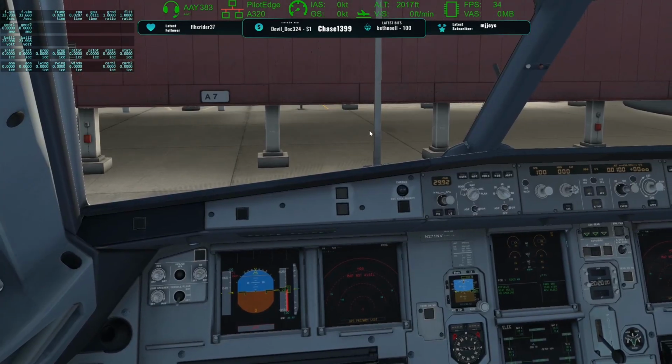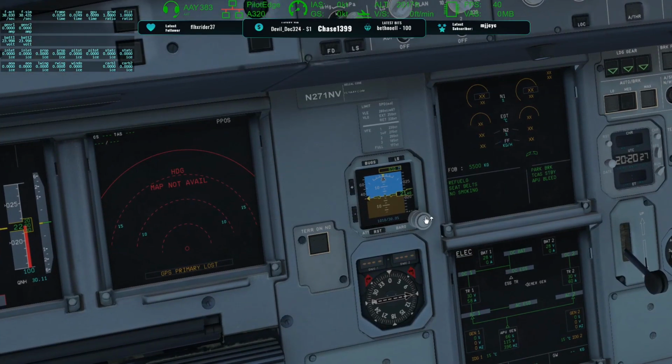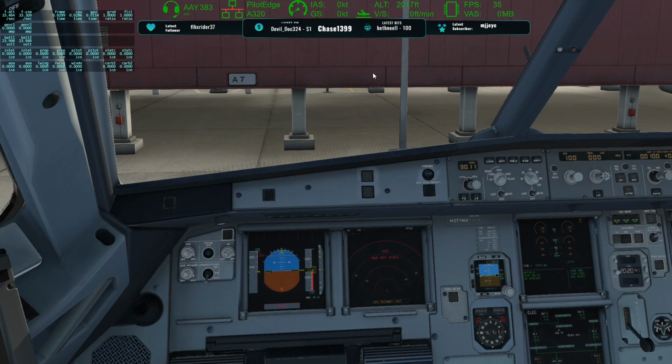Get rid of that. Set that up like that for balance. And the altimeter is 3011. You can see all my ground traffic has been updated to 2.2. It's all good there. Getting ready for Vulkan, or X-Plane 12. Slowly but surely we're making it there. All right, let's bring up my CPDLC thingamabob, get her clearance.